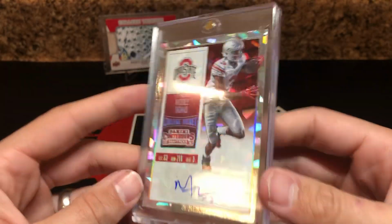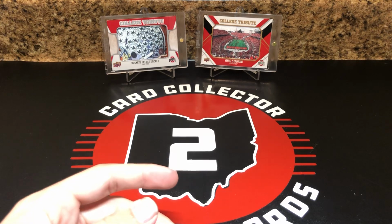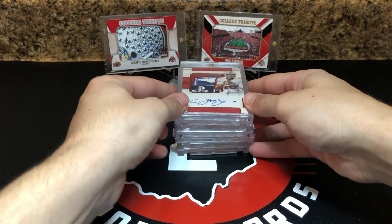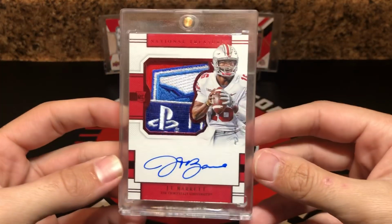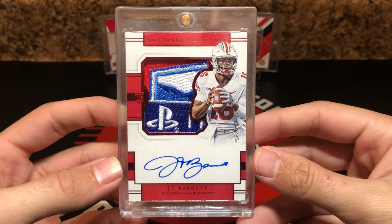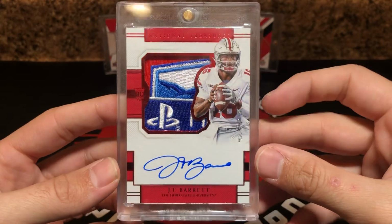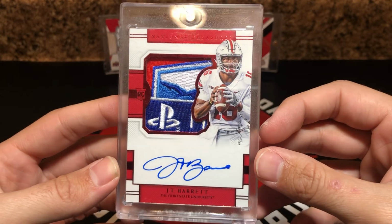Big fan of Michael Thomas. So pretty cool. And then number 15, JT Barrett. Bull logo patch auto 1 of 1. Right? 1 of 1 logo patch auto.